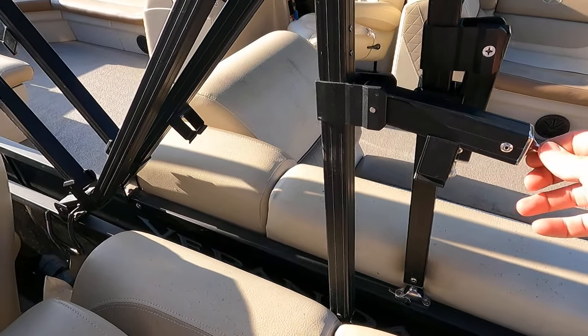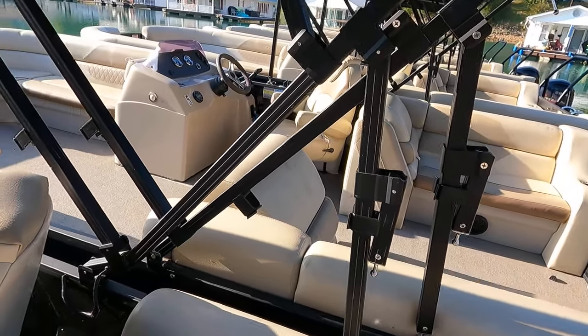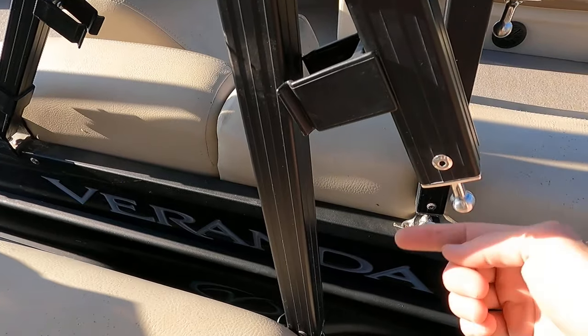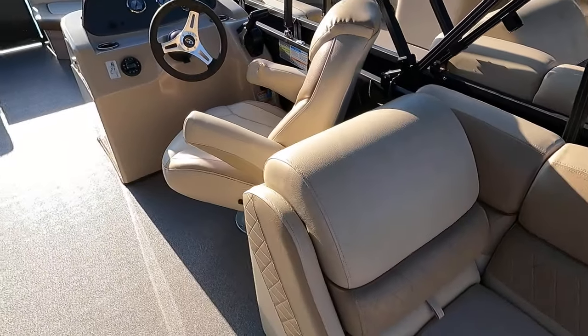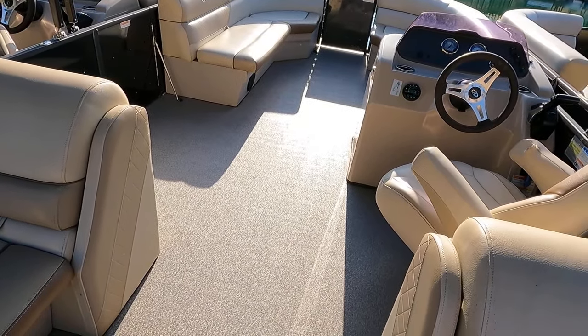These little legs right here. This is so that whenever you're trailing this, you have the whole Bimini top folded back. You can actually lower that all the way down. And this shorter little mount is going to go right in here where your taller one is. And that's going to keep it up off your seats while you are underway. That's the purpose of those.